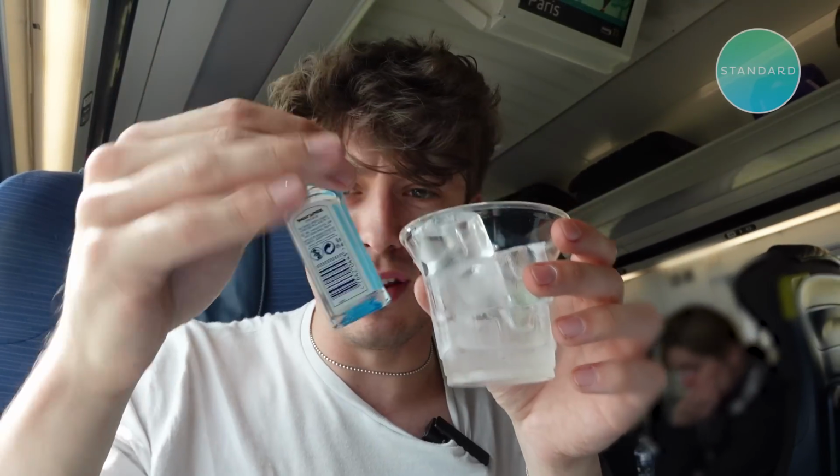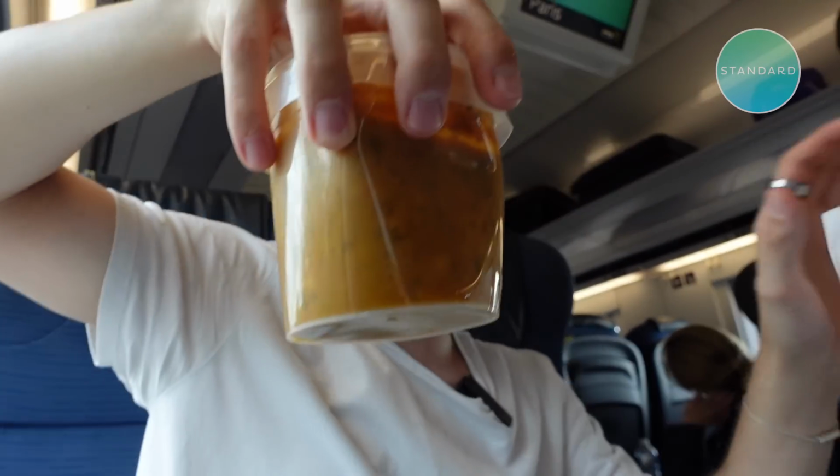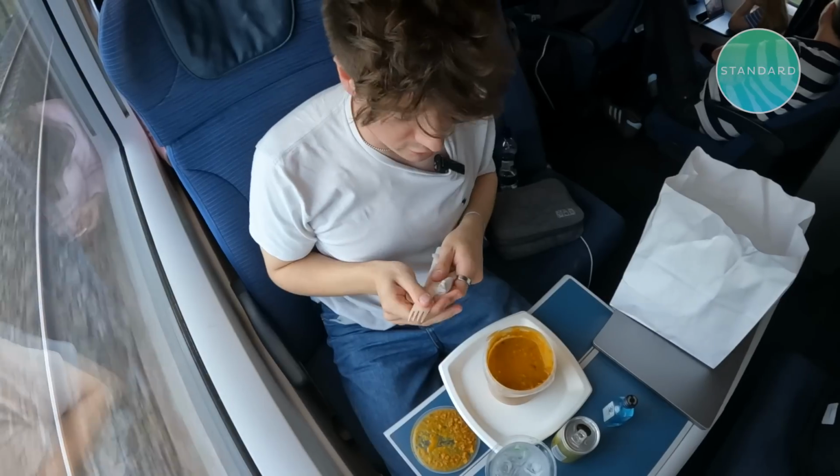Well, I've returned from the cafe with a few treats. First of all, I've got myself a nice gin and tonic, and then the thing I'm really excited about for food is this coconut lentil curry, which I thought was a pretty interesting thing to be able to order on a train. It looks great. Let's pop it open so you can see it there. It smells delicious. Let's give it a go.